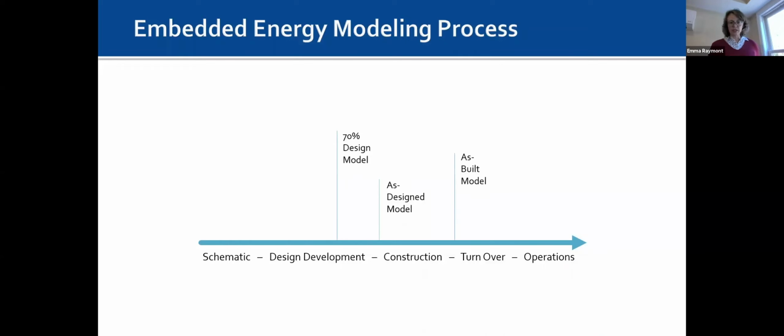All right, so just to touch again on one of the key things that we need when we're aiming for net zero or for passive house, is that we need energy models. So the typical process, if you're doing an energy model, is to end up doing that maybe at the end of design development. You do a model and then you finish it during CDs, and then maybe you do an as-built model.